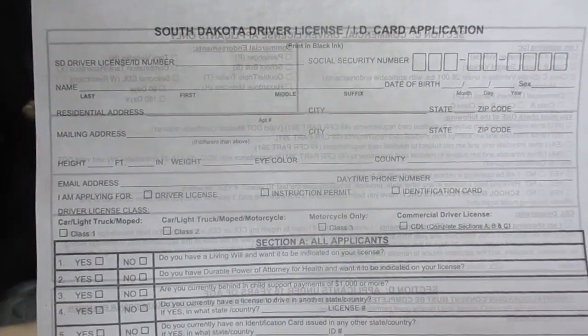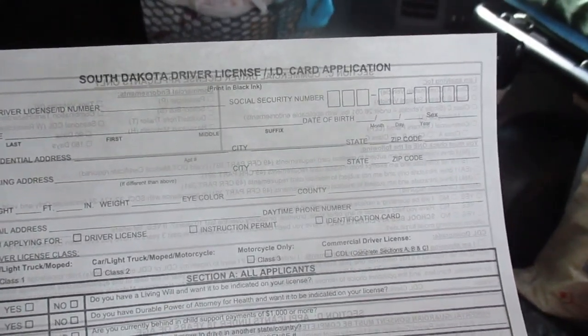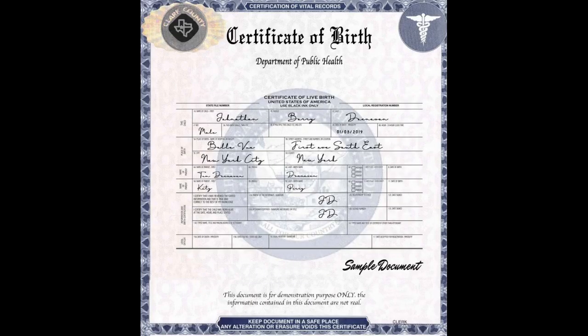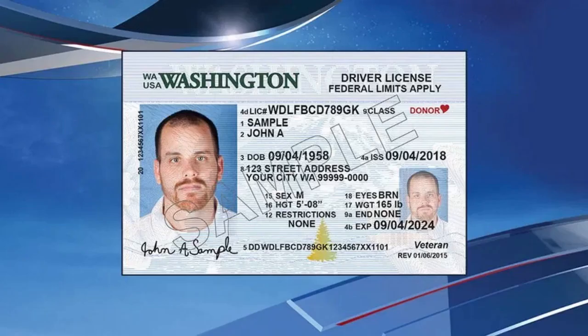Some of the information on here is pretty simple. Your social security number, your name, your last name, your first name, your residential address, mailing address, height, weight, eye color, applying for driver's license, and asking all the generic questions. There is a backside, but it's not necessarily all that important. And the front's all you really need to know. As far as everything goes, you're going to need your birth certificate, your social security card, your previous driver's license, and some kind of proof of the new address you're using to get the South Dakota license under.